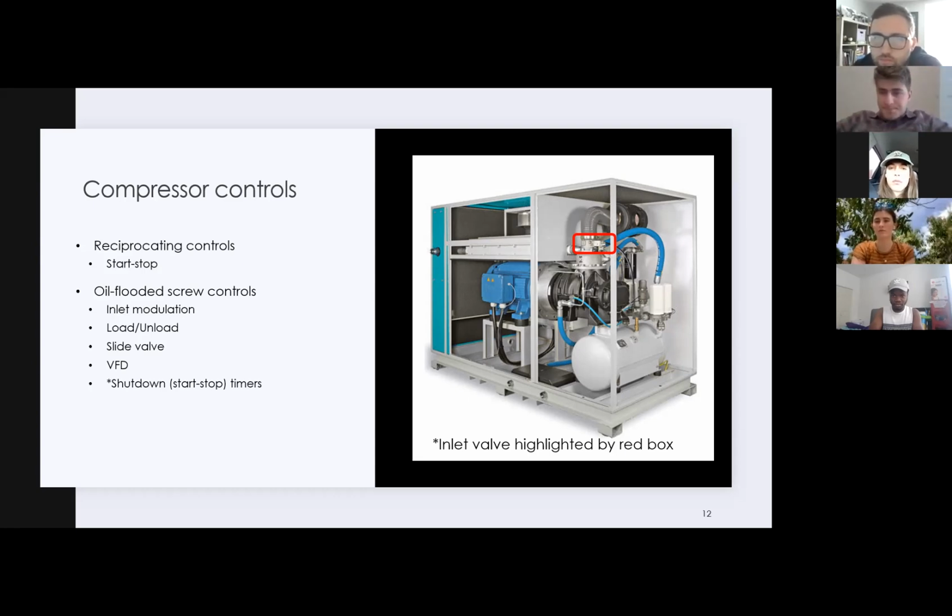But then on oil flooded screws, there's quite a few more. On this diagram here, this is a screw compressor package. I've highlighted in red the inlet valve, because that's what governs and drives a lot of these controls. The inlet valve is usually just a butterfly valve. For anyone who's an automotive geek, the butterfly valve is almost like the throttle body on a car.